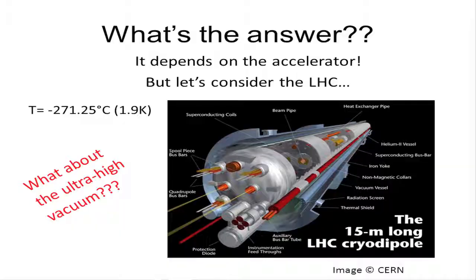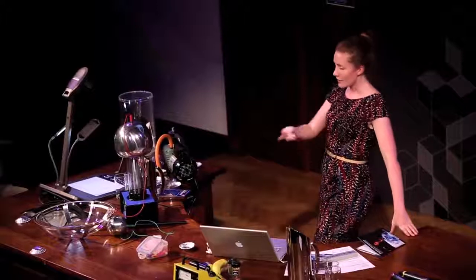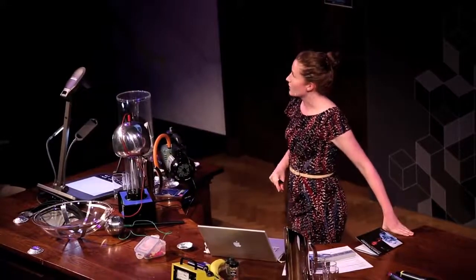This is a picture of one of the 15-metre long dipole magnets, one of the bending magnets in the machine, and they are cooled down to this temperature. But it's extremely difficult to get your head in there. So if you had any sense about you at all, you wouldn't stick your head in the dipole, you'd stick it in somewhere easier in a bit that wasn't cooled down to minus 271.